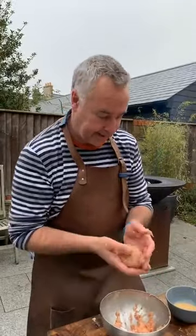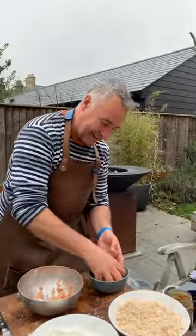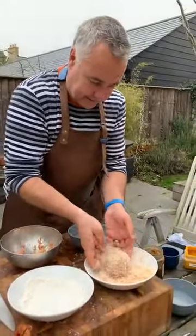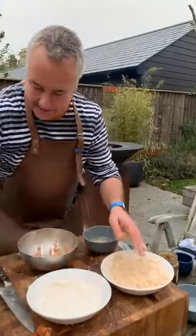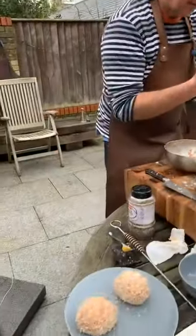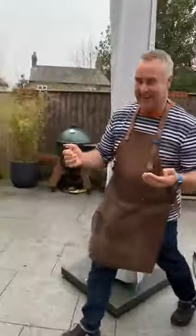There you go. Into the egg wash, into the breadcrumbs. I'm only going to do 2. Get it on there. I'm going to stop the watch. Wash hands. And then we'll have a look at the puffs.